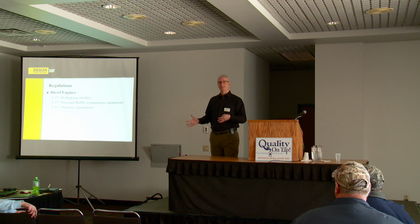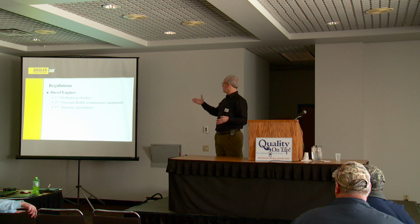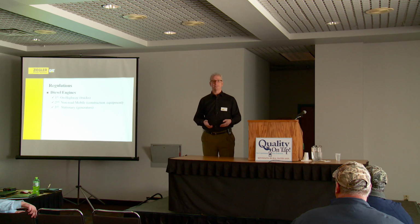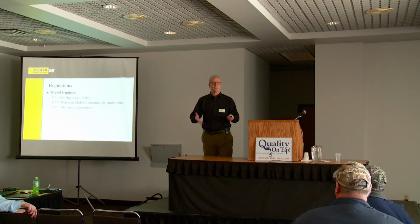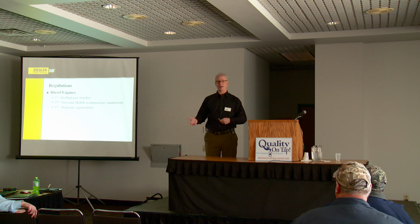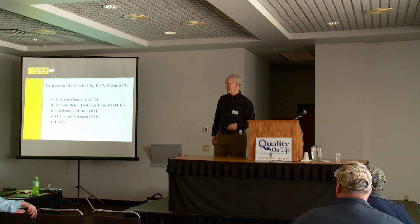Then the next place they started adding rules to reduce emissions for diesels was non-road mobile equipment, like construction equipment, road graders and bulldozers, things that moved but didn't run down the highway on a regular basis. And the last thing they added these rules to was stationary engines. Generators are what we're going to talk about mostly here, but it's also fire pumps and irrigation pumps and things like that.